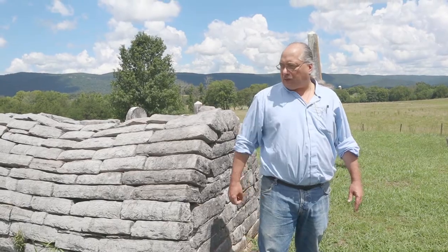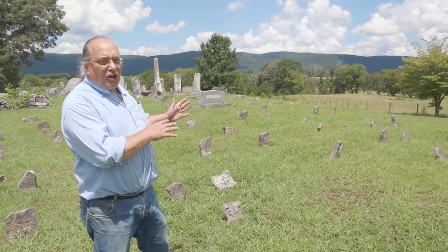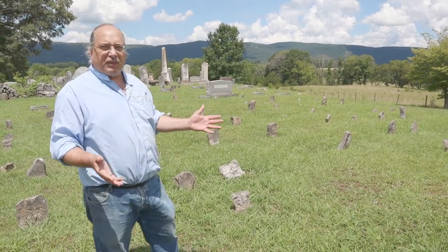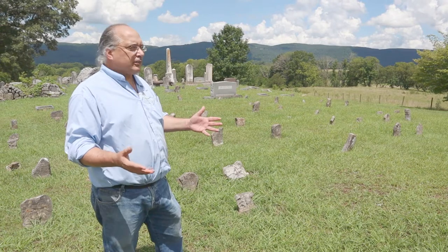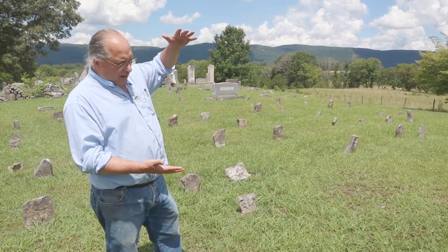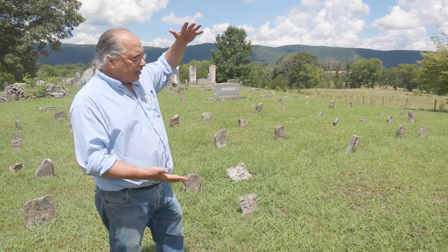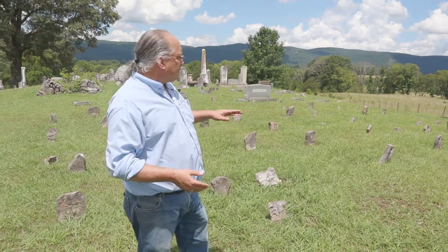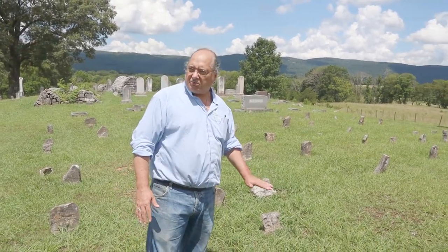There's one other feature I want to show you. Behind me are field stones. Smaller stones made from found stone, stuff they would find near a quarry or out in the field, but broken pieces that probably are at least 2-3 feet long and that they can stick into the ground and mark a grave. You'll notice that most of these are small. Sometimes field stones are large.